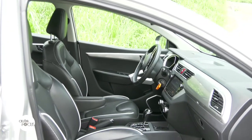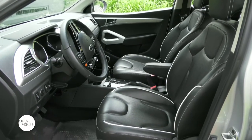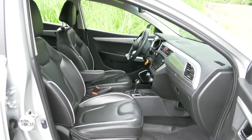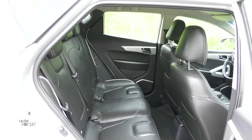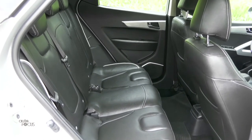Inside the JAC S2, it doesn't have the Chinese trademark styling as well, just like with its exterior. The seats are wrapped in leather, while certain areas like the center console, dashboard, and door panels are in textured plastic. There's enough space inside the JAC S2, however the headroom at the back could be improved, but overall passengers could move comfortably in the car during long trips.